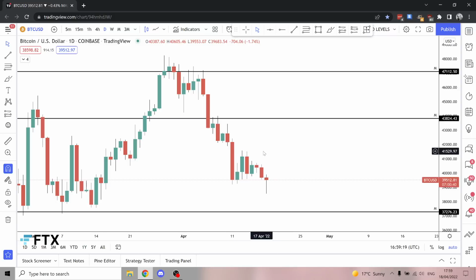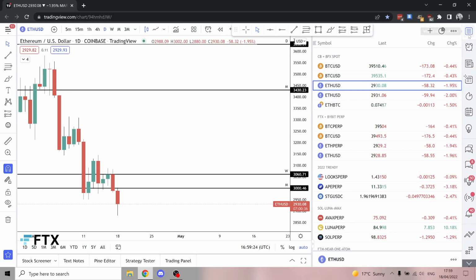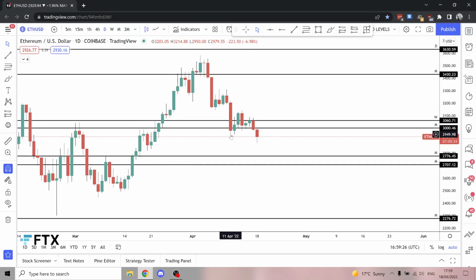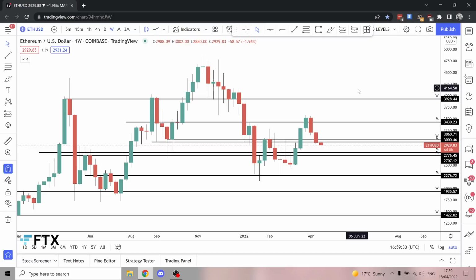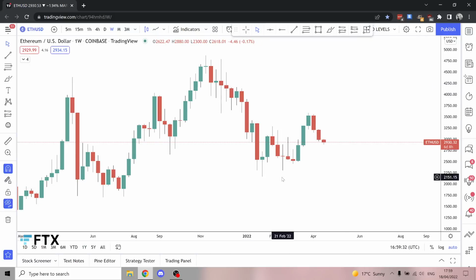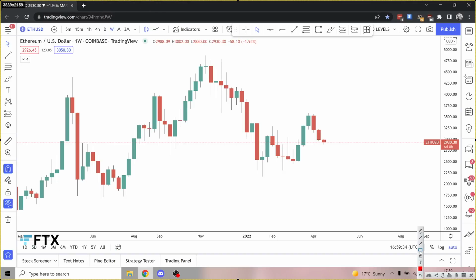And as I said, the monthly's been so good to us, why give it up? Quick look over at Ethereum. This was kind of the poster child for strength, potentially, on the weekly time frame. As the market started to move lower, this was the one chart which didn't look absolutely awful, and that was on account of a retest of an area of support closer to the 3,000 round number.